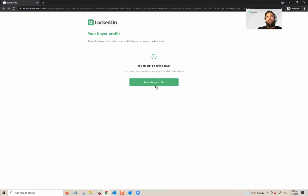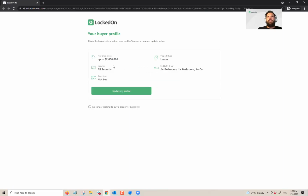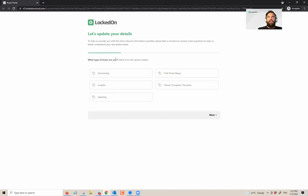Now, let's go to the other side of this, is that the buyer goes, oh, actually, I've been approved for 2.5 now. And I don't really want just a house. I want townhouse and apartment. So they can update their profile. And we have a pretty sneaky little question here, which gives you insight into if they're a buyer and seller. So what type of buyer are you? If they fill this in, great. They might say they're downsizing.